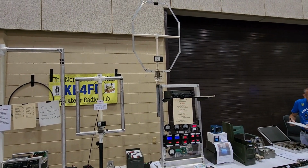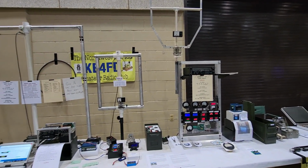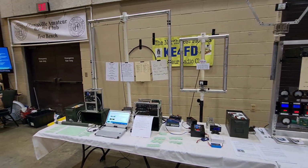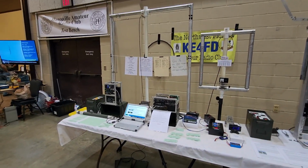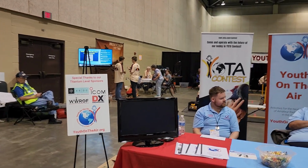And you'll see some of this same equipment at some of the other HAMfests, but if this was the only HAMfest you had a chance to visit, you'll get to see many of the same vendors. And that's the great thing about it: it's regional, so that you can get your time at a somewhat large HAMfest. Here we're looking at Youth on the Air's booth.